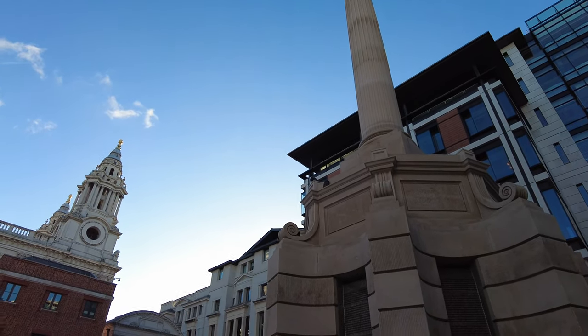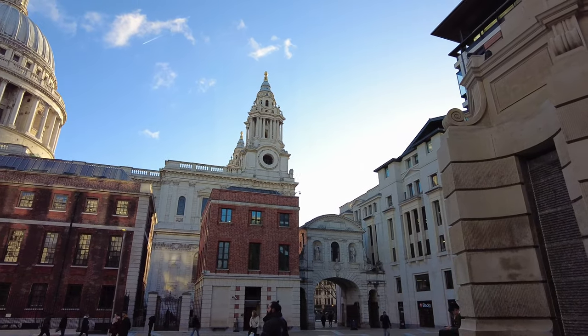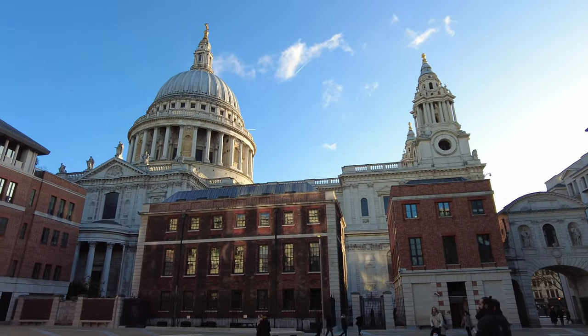And here's the view of St. Paul's Cathedral, just over here, looking beautiful today with the blue sky.